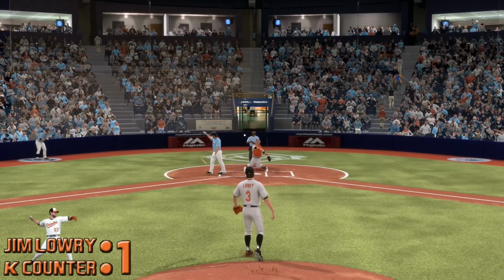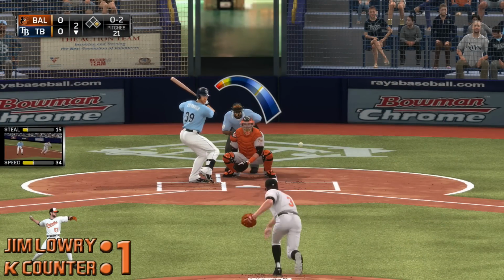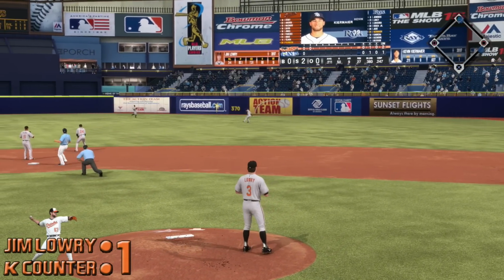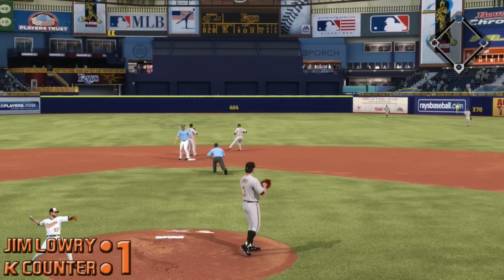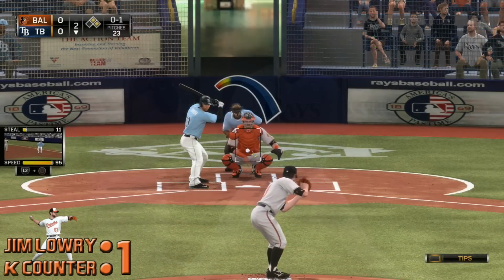But either way now, John Jaso up later. This is the second inning now. He's going to walk, so that is the first walk of the day for Jim. Here's Kevin Kiermaier up now. Kiermaier is going to rip one towards the right. That's going to get down in for a base hit. Now, Jaso will hold at second, but it's going to be 2 men on with no one out here in the bottom of the second.